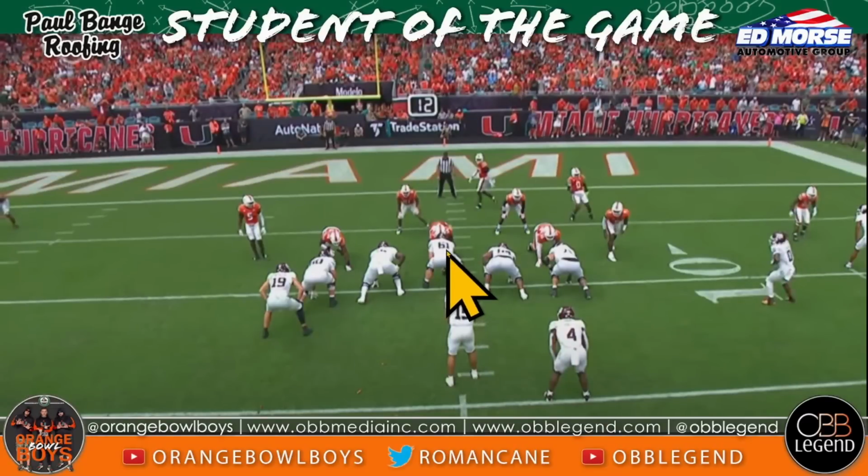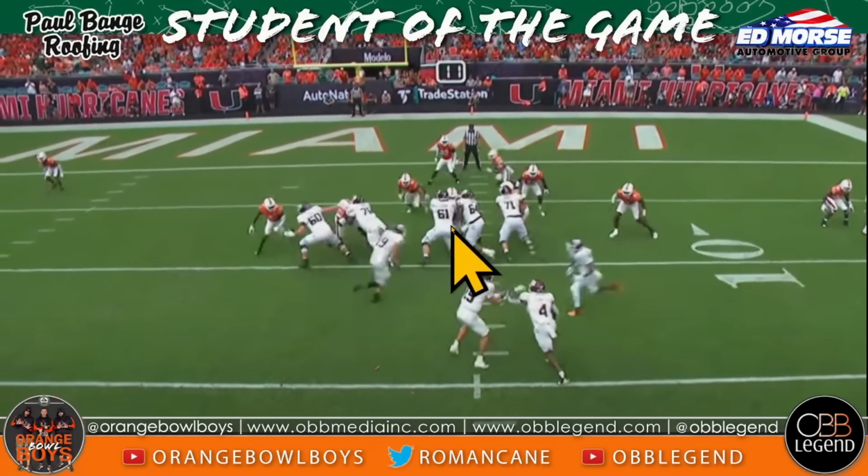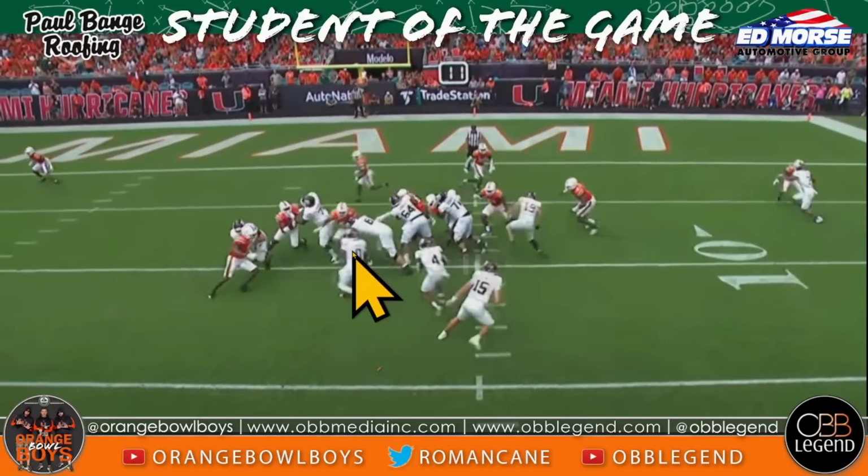Good job here at the point of attack. This is Taylor. He's zero tech. He's right over the center. Here's going to be a double team. Good right there by the center. Great exchange. Kiki, he's crashing, but like I said, initially, okay, but that's the center. Great job by the center there to go ahead and redirect that.